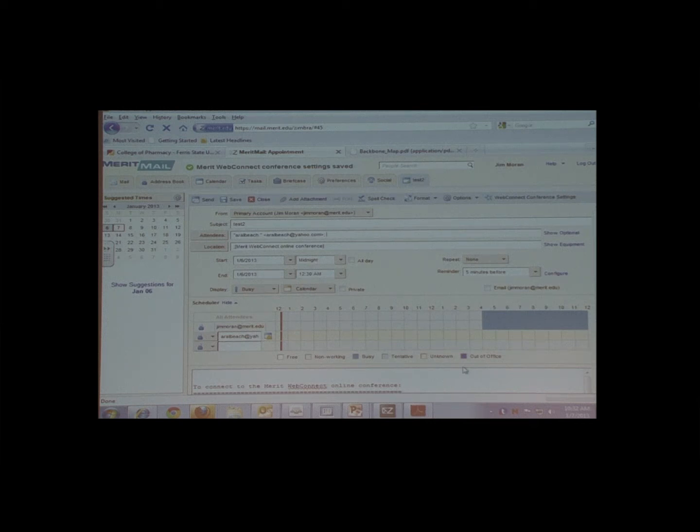And now, in addition to inviting my invitee to the thing, it's actually created a WebEx-like conference, inserted all of the detail down here in this area where you can see me scrolling through about how to connect to it, and invited it as a participant. So not only can you do that with Merit Web Connect, which I'm demonstrating here, but there's an app for WebEx, there's an app for Adobe Connect, and so forth. So the Zimlets that we install would enable Ferris users to use what they know.